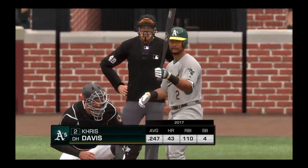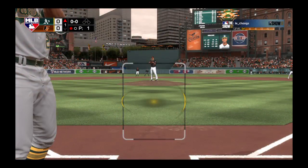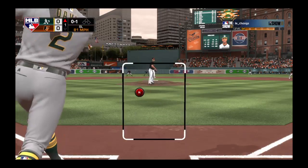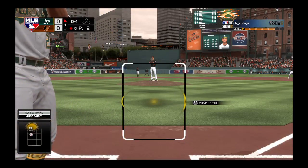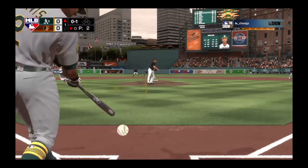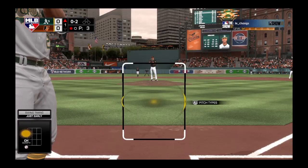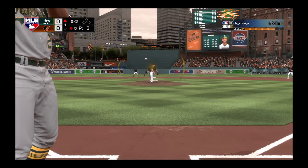Here's Chris Davis now. His past history with Dylan Bundy, he's got a 3-for-7 line. He's taken him deep once. First pitch hacking here, and that's the first strike. Bundy isn't considered by many to be a power pitcher. He doesn't strike out a ton of guys, but he's usually very effective as starting pitchers go. One of those guys that uses his defense and makes the opponent put the ball in play.